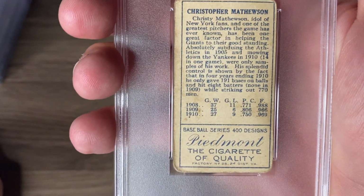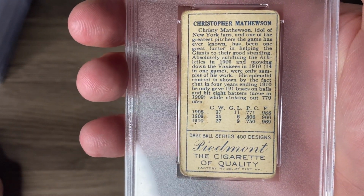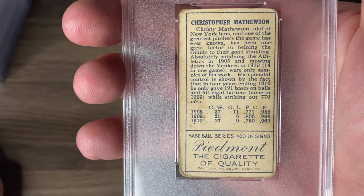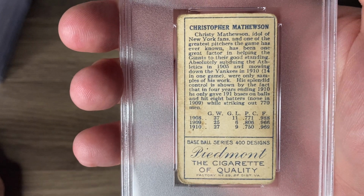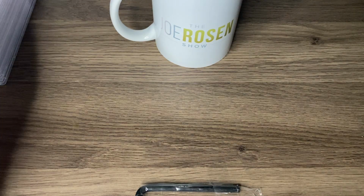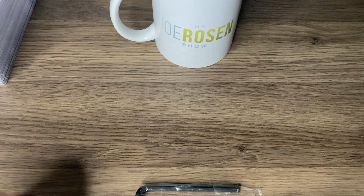And then the back is a Piedmont cigarette back. You can see down where the stats are, 1908, 1909, 1910. You can see some of that staining. It's pretty dang cool, man. So that one, I think, is number 16.